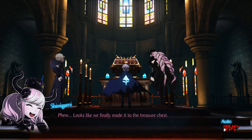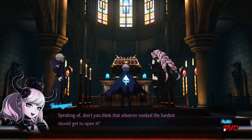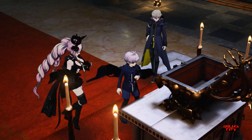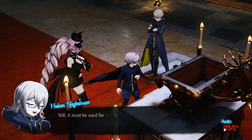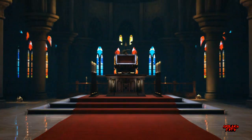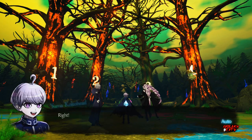Looks like we finally made it to the treasure chest. Speaking of, don't you think that whoever worked the hardest should get to open it? Which is me, of course. This is probably another clue leading to the culprit. I'm not sure how we use it. Still, it must be used for something. Hold on to it for now. Let's solve the rest. Right.